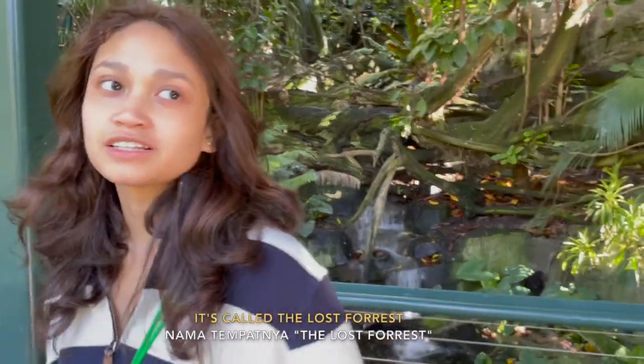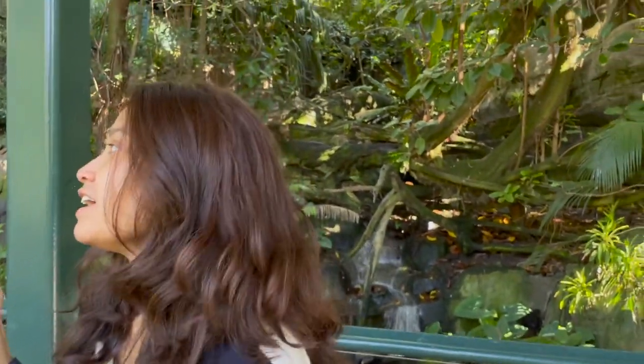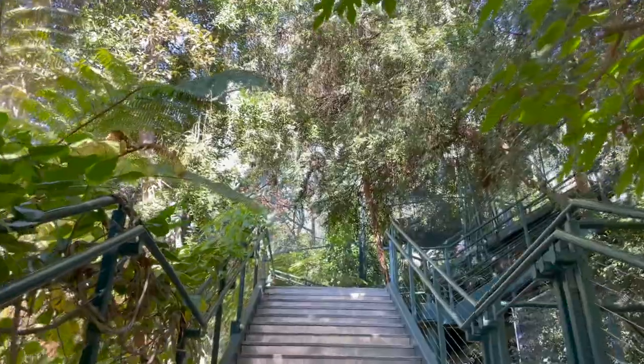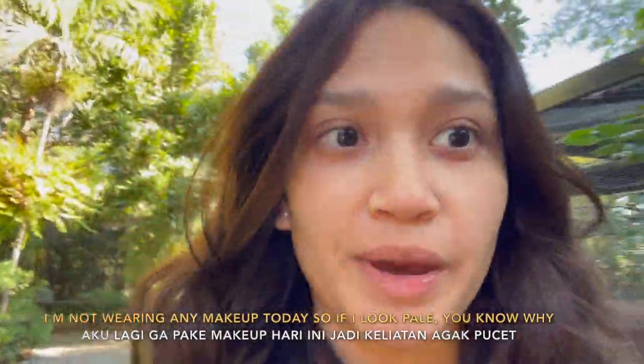What is this place? It's called the Lost Forest. You can see birds. You can hear sound. Where are they? I'm not wearing any makeup today, so if I look pale, then you know why.